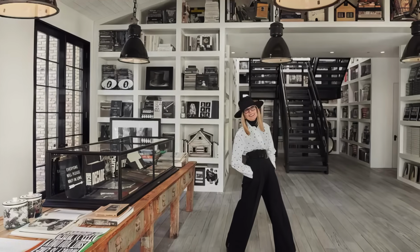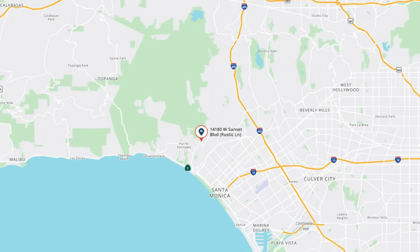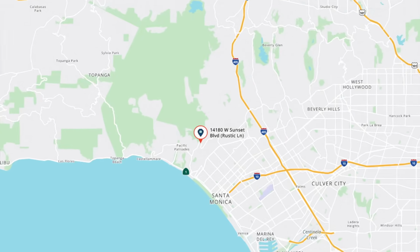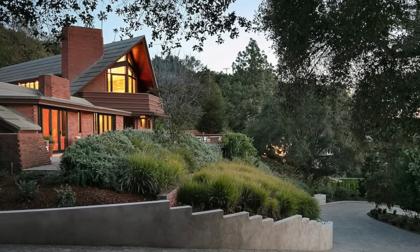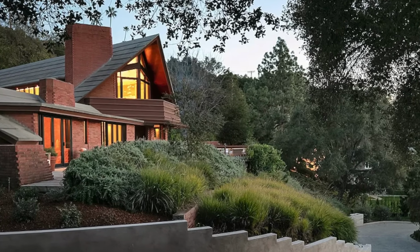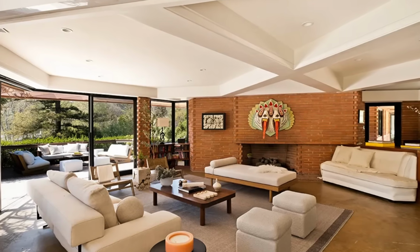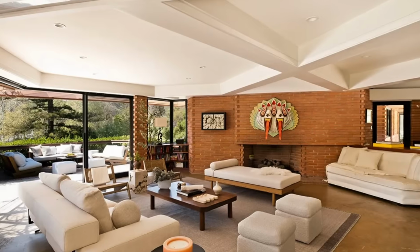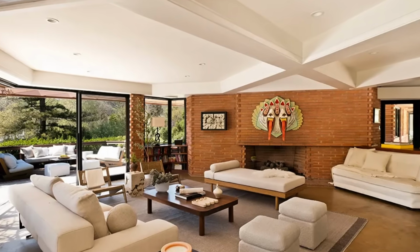Diane Keaton, the incredible actress who lit up screens in Annie Hall and so many other wonderful films, has long turned her gaze to rescuing mid-century homes. One of her standout projects sits at 14148 Rustic Lane in the Pacific Palisades, a 1948 residence designed by Lloyd Wright. He was the son of Frank Lloyd Wright. Diane Keaton was clearly rolling in dough because she acquired it in 2007 for $9.1 million. She was drawn to its potential for restoration.